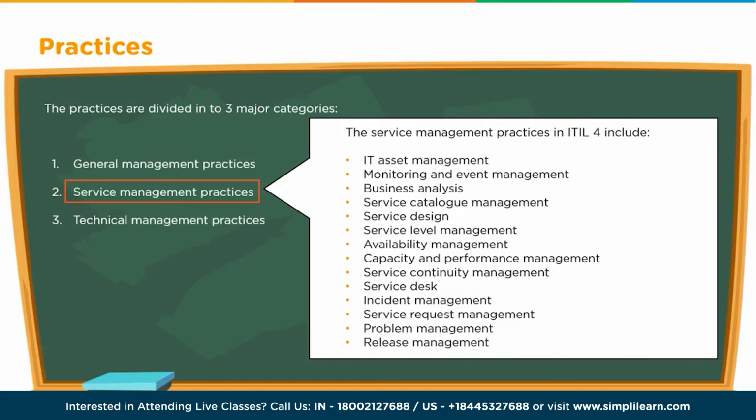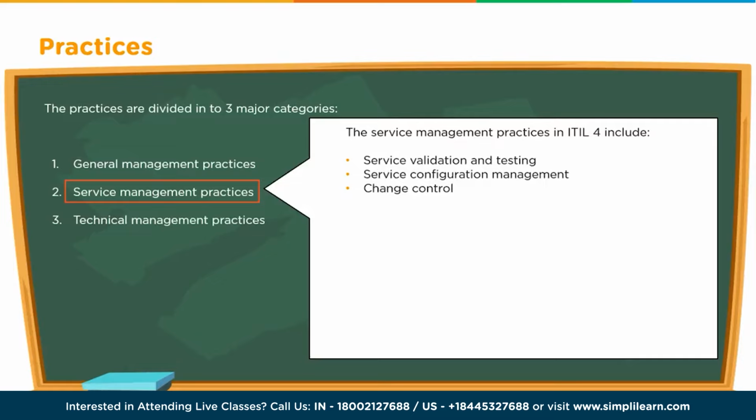That is IT asset management; monitor and event management, meaning monitoring each of the service components and the service performance; business analysis; service catalog management of all the operational services; service design; service level management for the specific service; availability management; capacity and performance management; service continuity management; service desk. Now remember, service desk was called a function when we were studying ITIL V3, but realizing service desk itself is a practice where all the four dimensions are applicable. So service desk is also termed a practice, and there is no word called function used in ITIL 4. Then incident management and service request management. Request fulfillment was the terminology used there; here it is service request management. Then problem management, release management, service validation and testing, service configuration management, and change control. These are the service management practices.